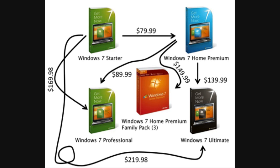And speaking of the upgrades, we'll look a little bit at the pricing, and I've got a funny chart here that kind of shows where the editions of Windows 7 can go if you want to step up from another edition, and how much the retail cost of that edition will cost you. So we have a chart here, and I'll give you about 30 seconds and you can decipher this chart for yourself.